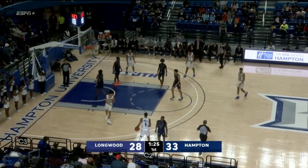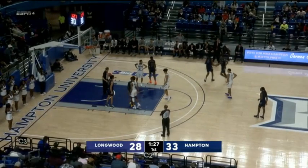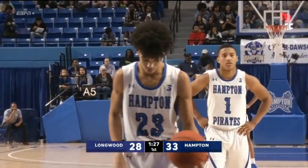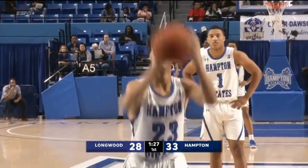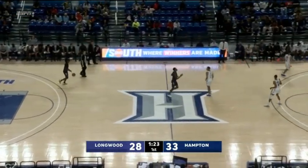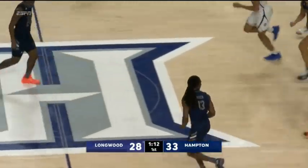Bannister is fouled by Smith. Bannister will go to the line. Wilson will check back in for the Lancers. Free throw is no good. Phillips calls out a play. High screen with Cintron. Man open for three, and it's good from Blygen. And just like that, the Lancers are down by two.